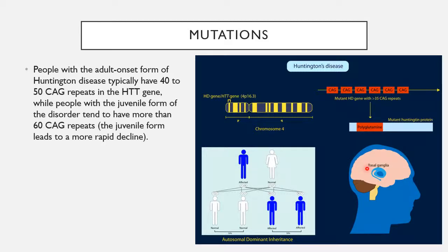So if there are 40 to 50 repeats, then the disease will usually show up in adulthood. If they have 60 or more repeats of CAG, again, those are the bases, cytosine, adenine, guanine, then the disease shows up sooner because there is going to be more of this protein that causes problems produced. And so the juvenile form leads to a more rapid decline because they just have more of this protein that is not good for their brain, that causes problems in the brain.